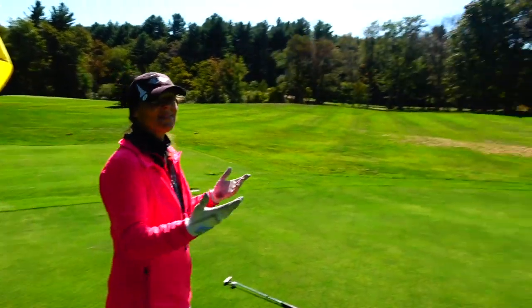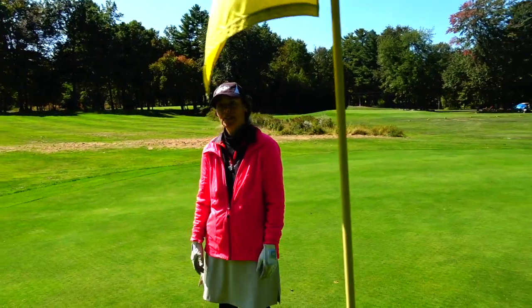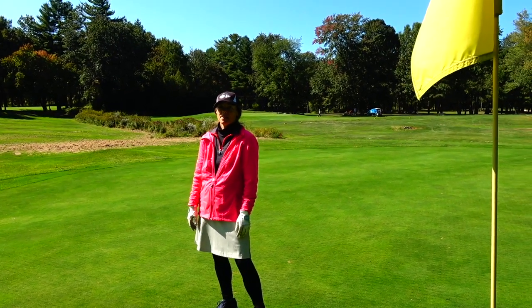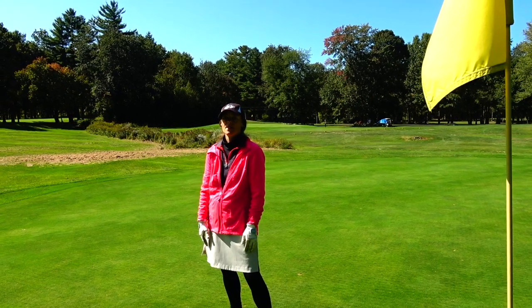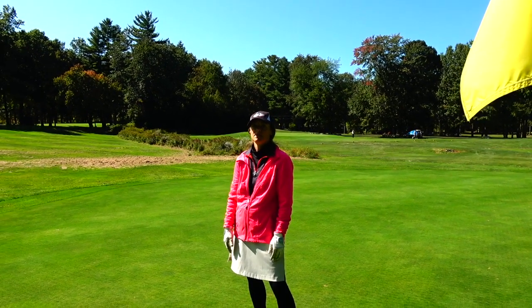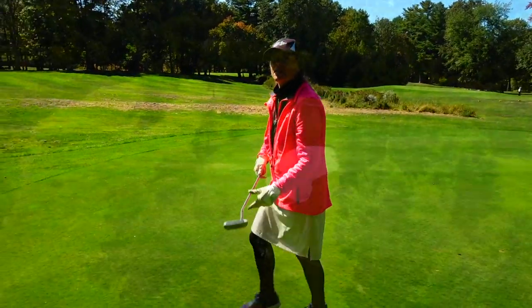It does. That's one of the reasons why I really like this course, because I feel like I can be competitive. It's not one of those where I have to hit monster shots off the tee and out of the fairway just to feel like I can compete. On this one, I feel like I actually have a chance.